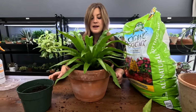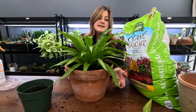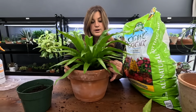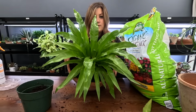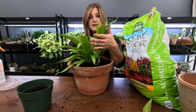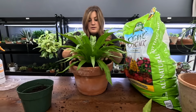Now, the only thing that I would say about this one in terms of things to watch out for: if you see yellowing leaves, it's usually a sign that they're being overwatered. If you see the tips start to brown and dry, it might be a lack of humidity. You don't want to water this type of plant right from the middle. You don't want water to settle in the crown of that plant. So if you need to, lift leaves up and just water the soil surface around the plant. That way it'll keep it very happy.